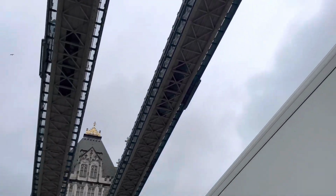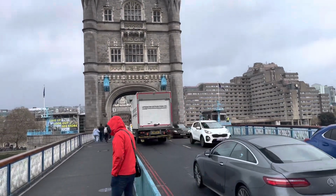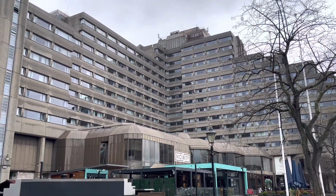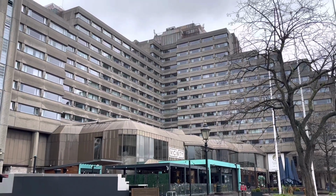And I must go up there to Tower Bridge, because I know you can go on the walkways. I lived in London for the majority of my life, growing up, and I never went up there to Tower Bridge. But definitely, I'm going to make an effort this year, and I'm making a little list of places I'm going to go.